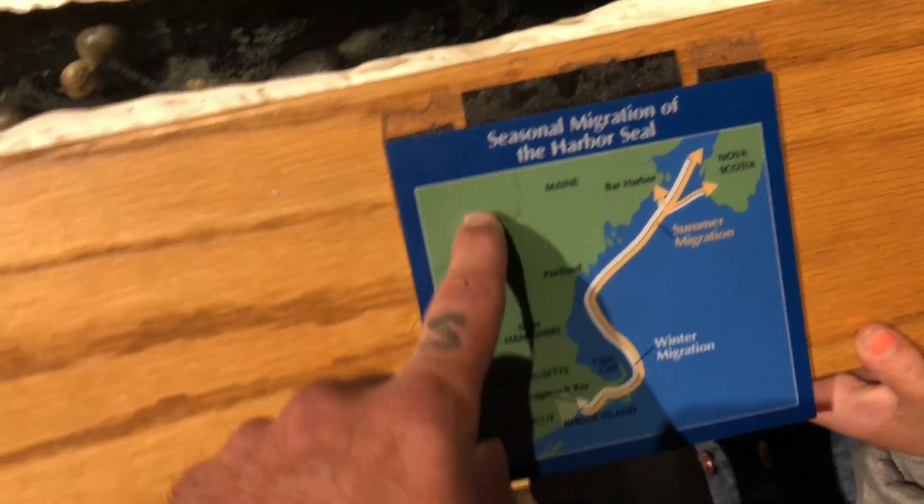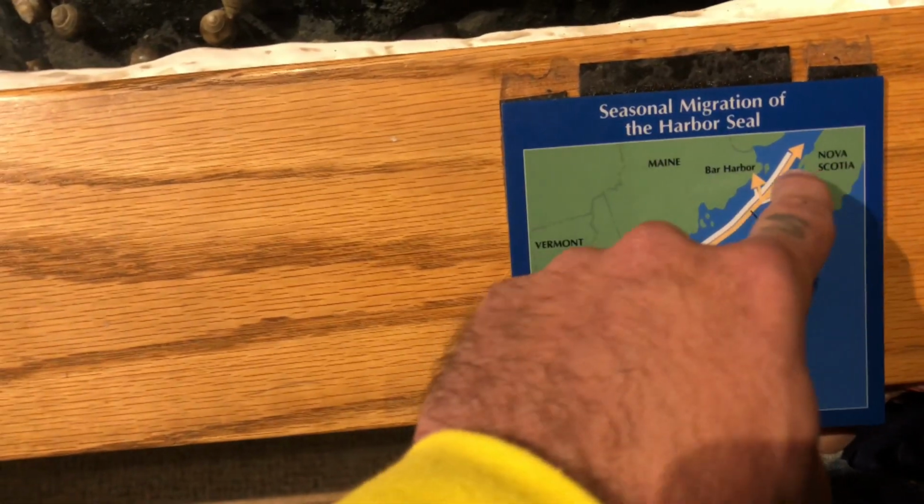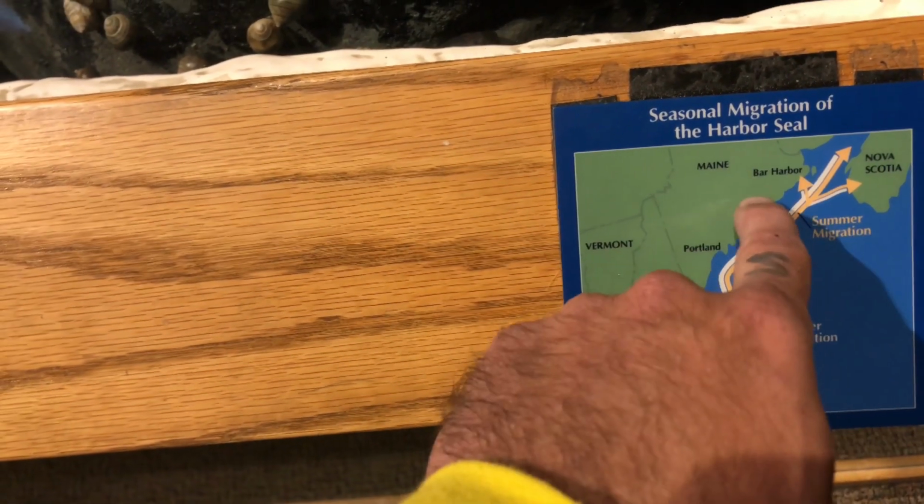So believe it or not, the harbor seal actually comes to Rhode Island and then goes up the coast to Nova Scotia, which is in Canada, and Bar Harbor in Maine.